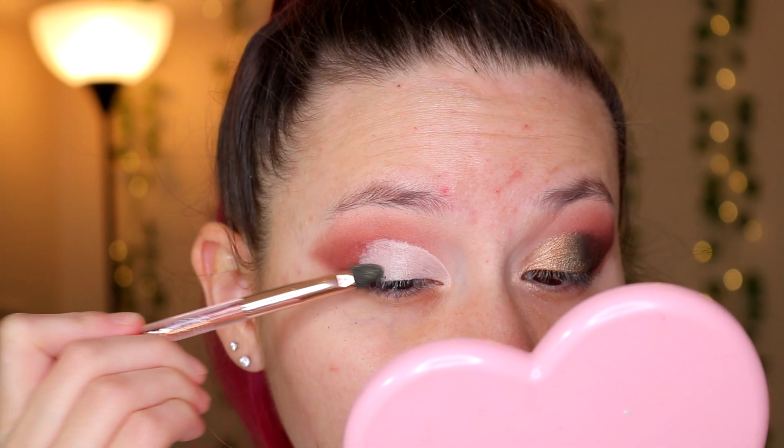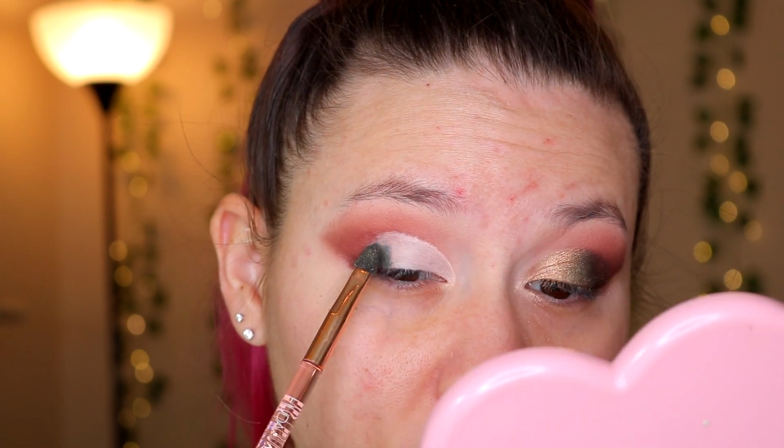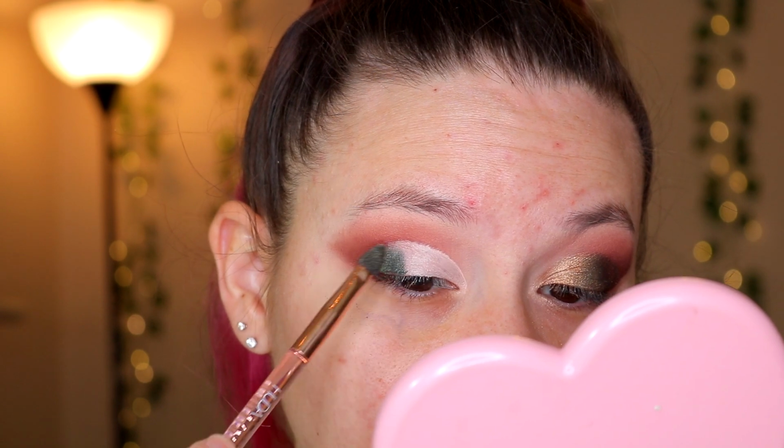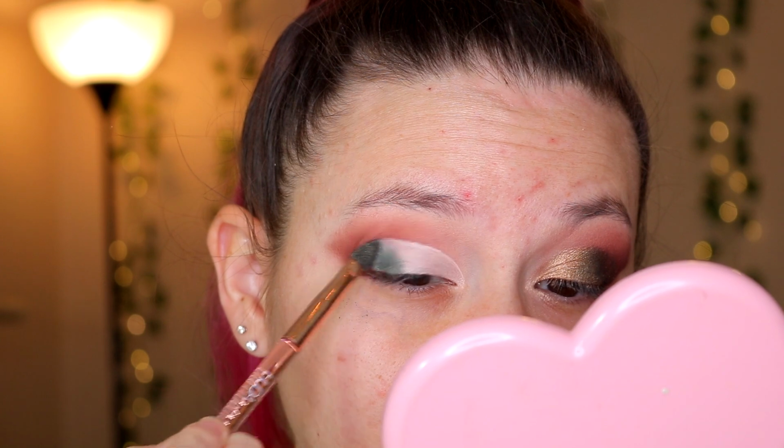I really like using sponge tip applicators for shimmery shades. I'm using a brush that's actually from Huda Beauty. It was kind of expensive, so just find some cheapy sponge tip applicator to put shimmery shades on if you don't want to use your finger.